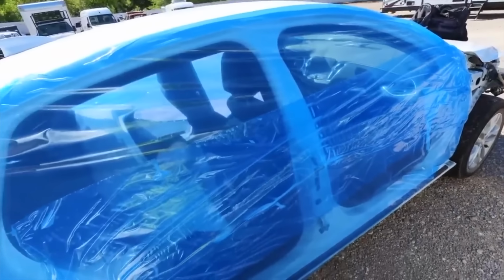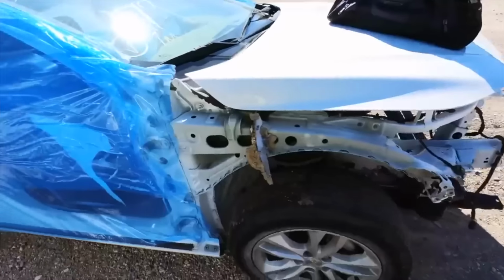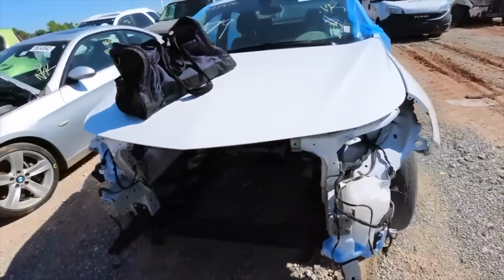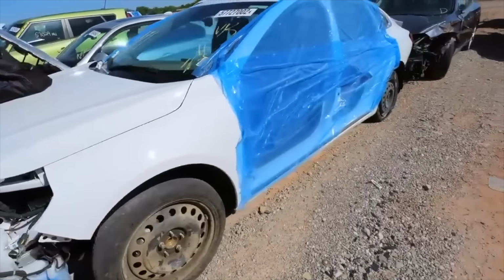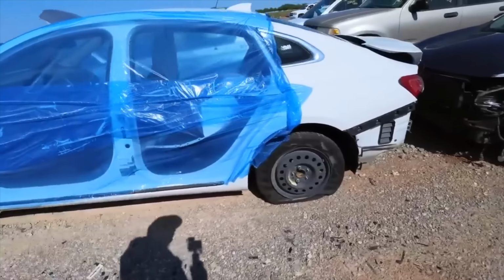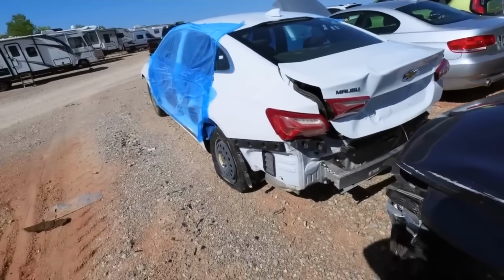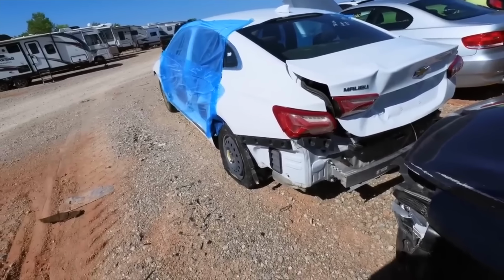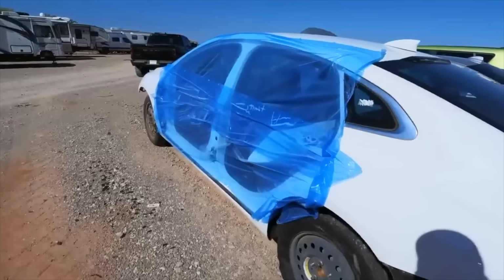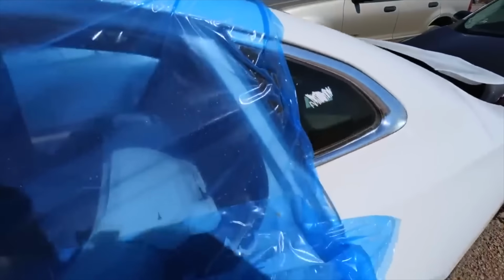Did you guys even notice this car is with no doors? Damn, it's got no doors? No front end? No engine? What the hell happened to this? Oh, wow. Okay. I didn't even see this sitting here. It was a rear-end collision. It doesn't look like it was that bad. It's a nice Malibu. It doesn't look like the damage was that bad. Somebody obviously bought this for parts. It was a rental car. There's the rental car sticker right there.